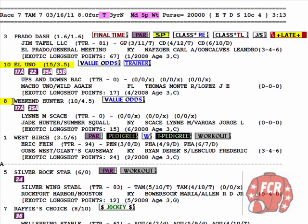Weekend Hunter also qualified with a different part of the special criteria, and it's going off at 30-1. Okay, now we got a double preferred race. We got two value odds horses. One of them at 50-1, and this horse really kind of has more to like, and I'll explain that to you in just a second. But one of them's going off at 50-1, and the other value odds horse is going off at 30-1.